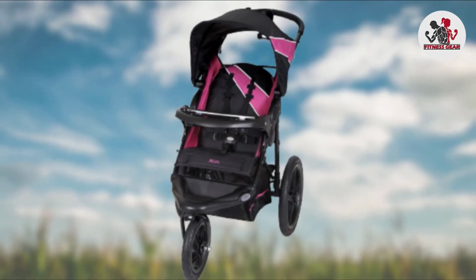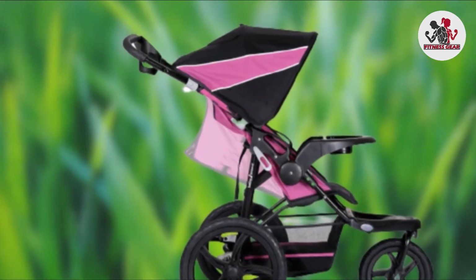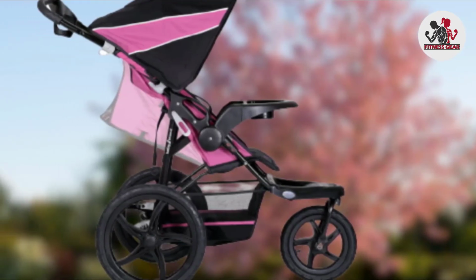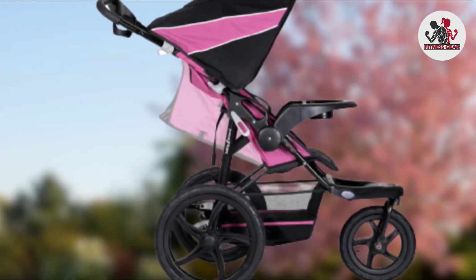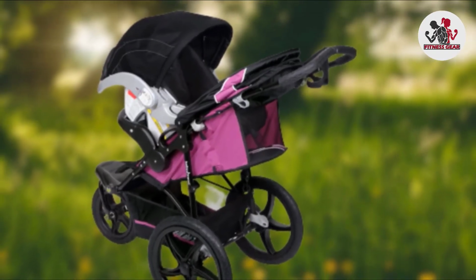Despite these great features, it's perhaps the hardest stroller to fold that we've found, which could get frustrating if you're in a hurry. However, if you've used similar Baby Trend strollers before, you might already be an expert, so don't let this put you off purchasing.